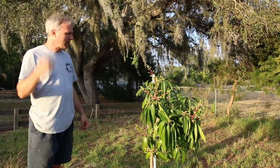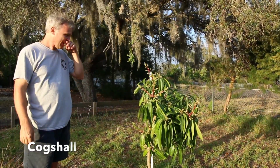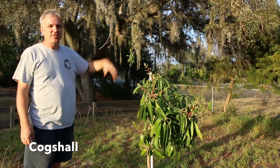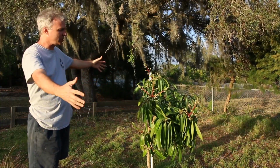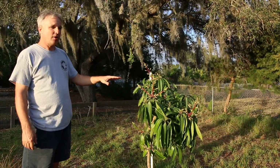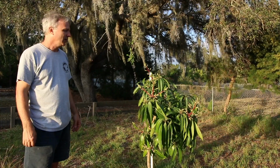This is a Pickering mango, and this is one of the ones that are generally referred to as condo mangoes. I've seen Pickering mangoes that were 15 years old, not any taller than 6 feet high. They're going to come up, they're going to get branchy and bushy. It's an excellent mango. For a smaller tree, it's a pretty good sized mango. It's got a nice coconutty flavor to it.